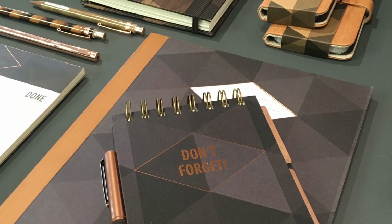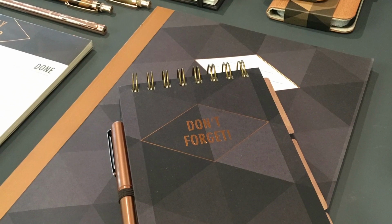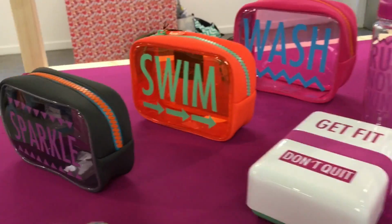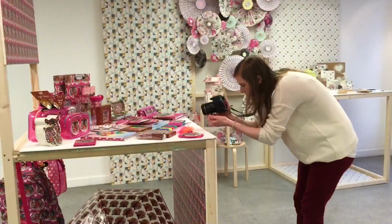So there were quite a few collections that they're going to be launching in the spring, and they're released throughout. So the wood range was released in January, and some of the other ranges like Valentine's is released in January, and other things are released in February and March, so there's quite a few.